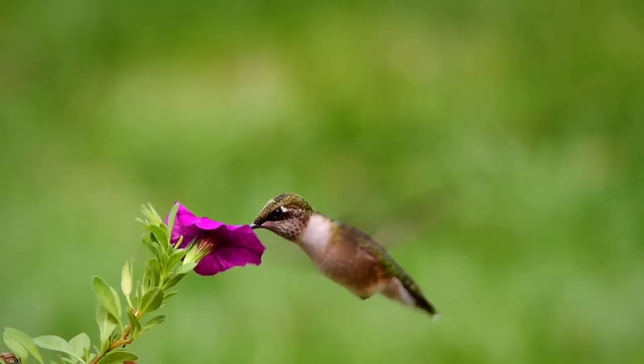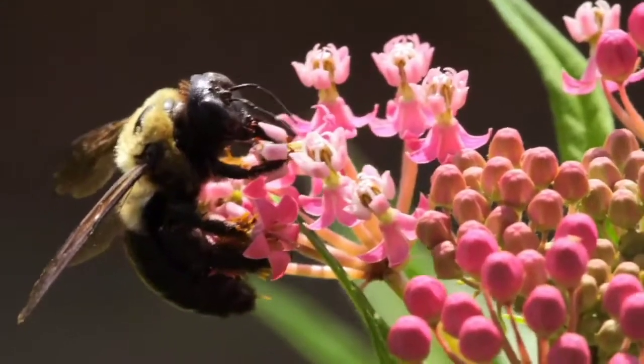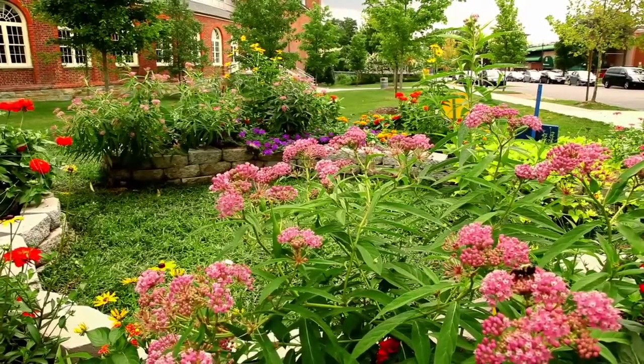The right plants feed pollinators like bees, butterflies, and hummingbirds. In turn, these pollinators and their visits help the plants reproduce. With urban gardens, if you build it, they will come. It's not just the pollinators that show up.